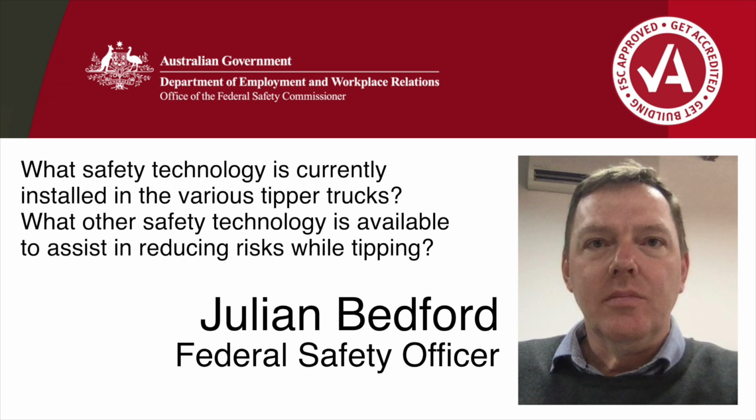So obviously, it's doable. I think from a federal safety officer's perspective, what I would expect to see is sophistication or process or rigor around exclusion zones, so how you're determining what they are, not just relating to trucks and dogs tipping over, but general people and plant separation.